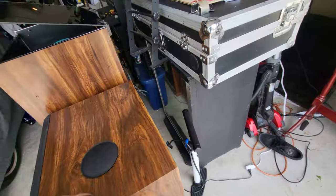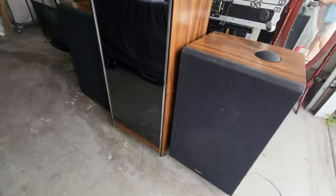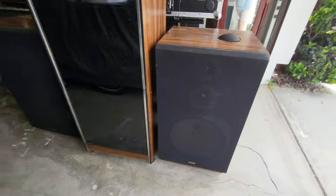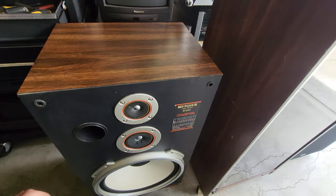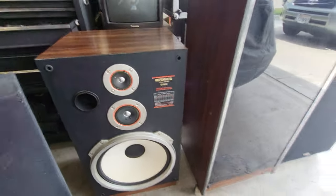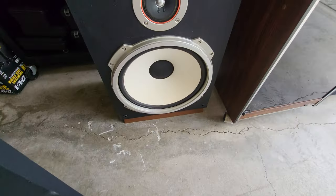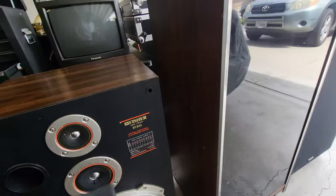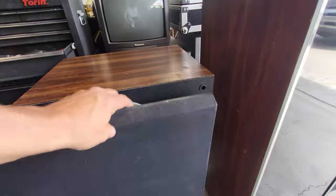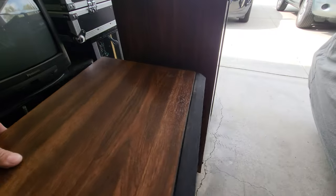Even the speakers, I remember back in my day my uncle Peter had one of these stereo systems, with these removable covers. These are the big 15-inch speakers, very big, and they sound really good too. Here are the specifications of the speaker.